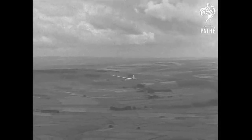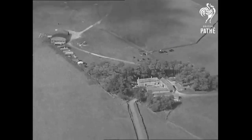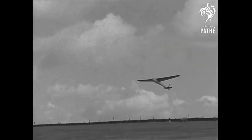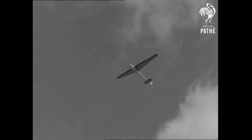Only twice the weight of their pilots, they're the most efficient flying machines in the world. They'll climb at 3,000 feet a minute through thunderclouds or drift serenely at 30 miles an hour on the breath of wind which rises over Bradwell Edge.